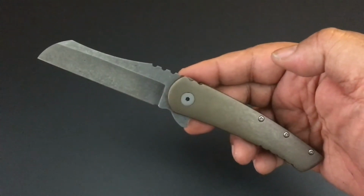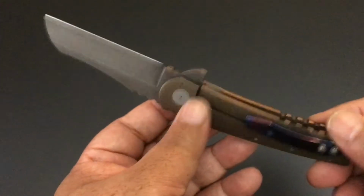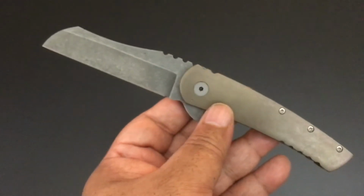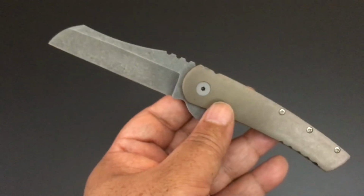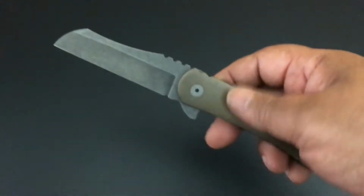It's time again for another knife of the day. I'm recording this on a Monday. I don't like Mondays. I picture a whole building full of people just sitting there going, what little things can we do to make Kevin upset?